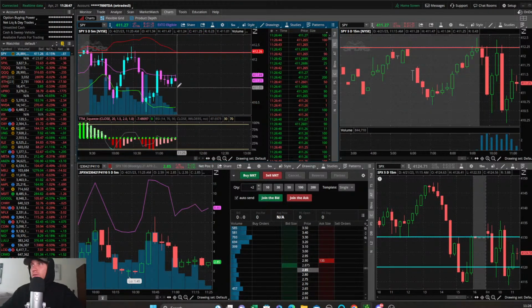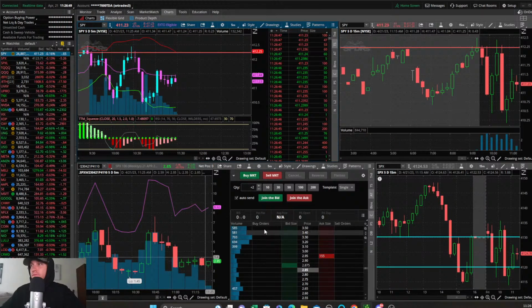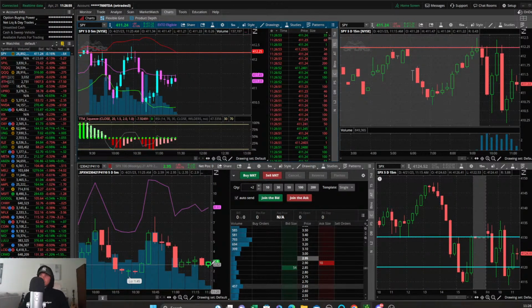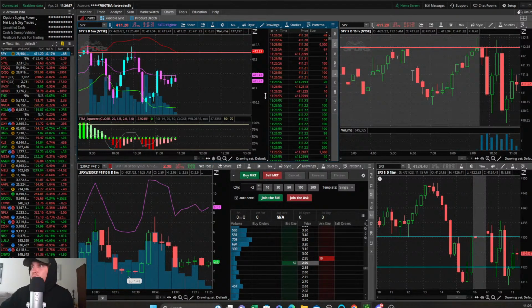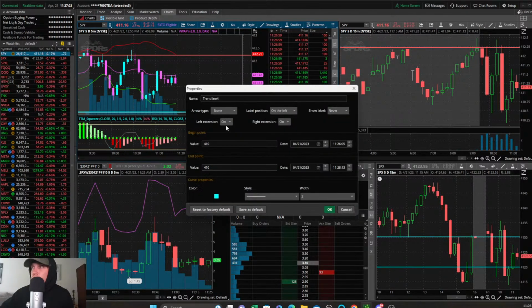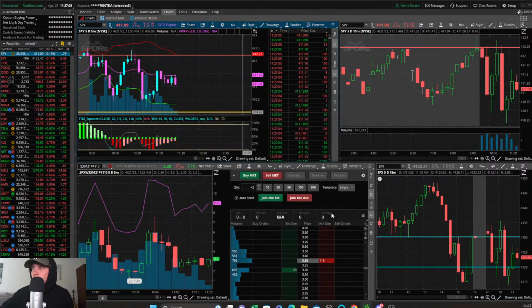I also might take some puts here. I kind of missed that entry at 245 though. This has a lot of room down to this 410 level. I have a support line at this 410 that we did not test, and I feel like that VWAP is holding up real nice. Yellow will be my target.